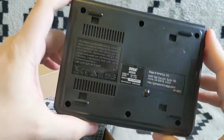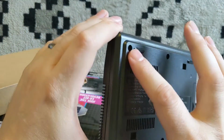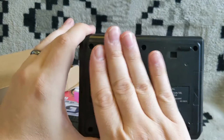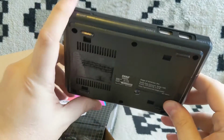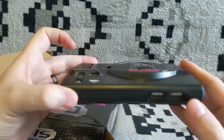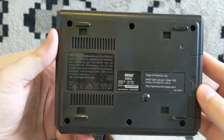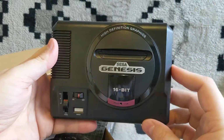And, alright, let's look at the bottom here. There's even the places where you would slide in the Sega CD. When you got a Sega CD, it'd have a metal plate that would attach to the bottom of this to keep it from moving when attached to the Sega CD. So that way it wouldn't just slide out. So that's really cool. Vents look like they're in the right spot. But yeah, this guy looks fantastic.